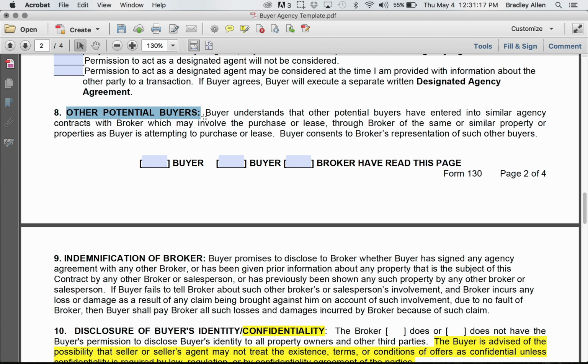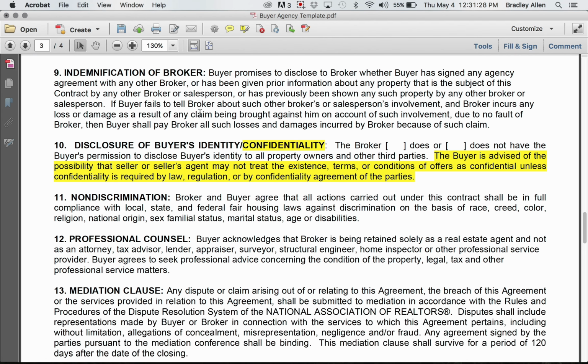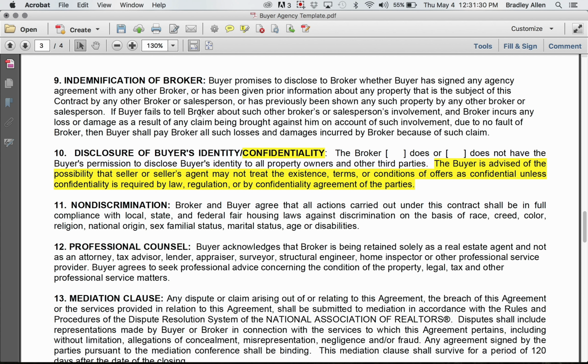It goes on to say that we may represent buyers that have interest in the same property or are looking for the same things, and that you're okay with that and you're allowing us to work with both people. Number 9 goes on to talk about indemnifying us, and that's kind of strong, but what it's really getting to is you're agreeing that you have not signed a buyer agency with another company and you've not been given information or been shown property by that other company.